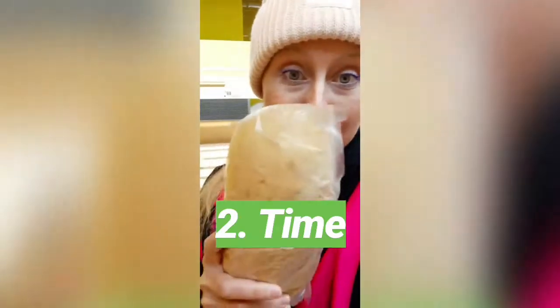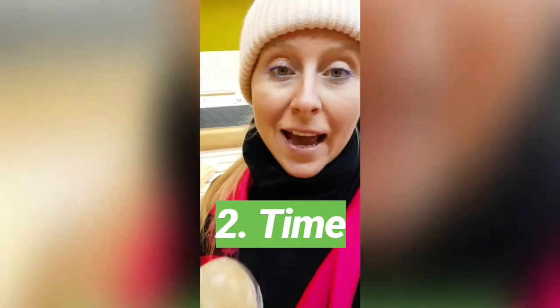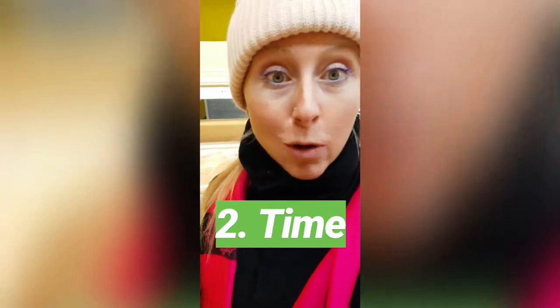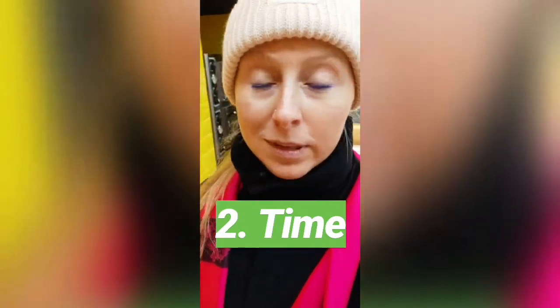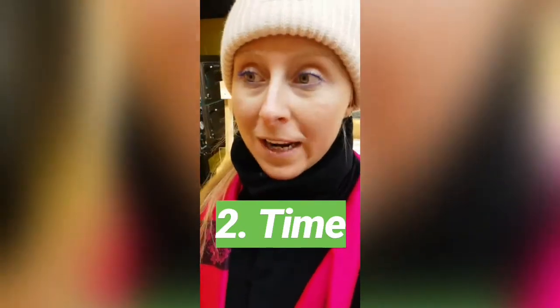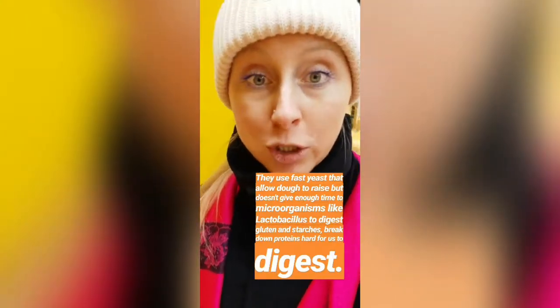Problem number 2, guys, is how bread is made. It used to be that you put yeast, flour, salt, and water, and then you wait, usually no less than overnight, usually the whole day, while the dough rises. That allowed microorganisms enough time to eat most of the gluten, most of the starch, and to digest a lot of proteins that are hard for our body to digest.